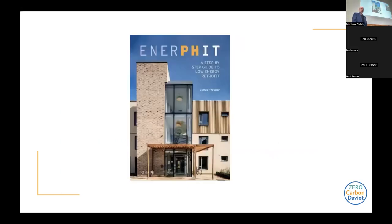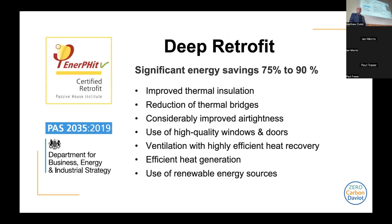So what do we use? I'd come across this thing called Enerfit, which is a passive house, but for people that are retrofitting their homes. And this is kind of what I followed because it was the only guide I had. But of course, we've moved on now, and there is this past 2035, which is what Matt's been working to.